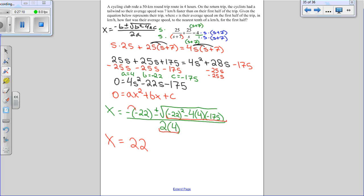I'm putting it in the exact way it looks. So you have to use brackets around the negative 22. If you don't put brackets around the negative 22, it's not going to give you the same answer. That's important.